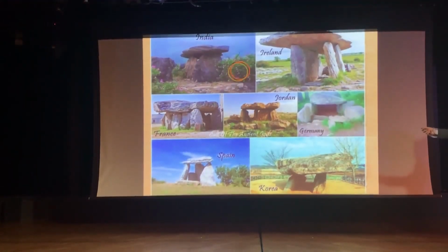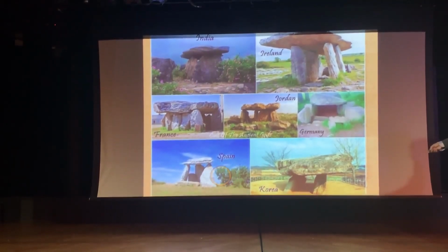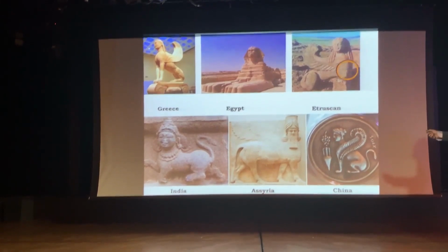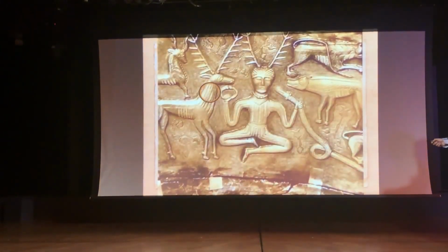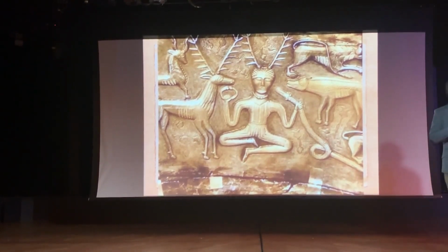This is Dolmen. We used to think Ireland, but now we've seen the same structure all over the world. Here are sphinxes. We used to think Sphinx, we used to think Egypt. But again, we've seen the same image all over the world. I'd like to focus your attention on this one. This is called Cernunnos. He's found in the Gundestrup Cauldron in Denmark.